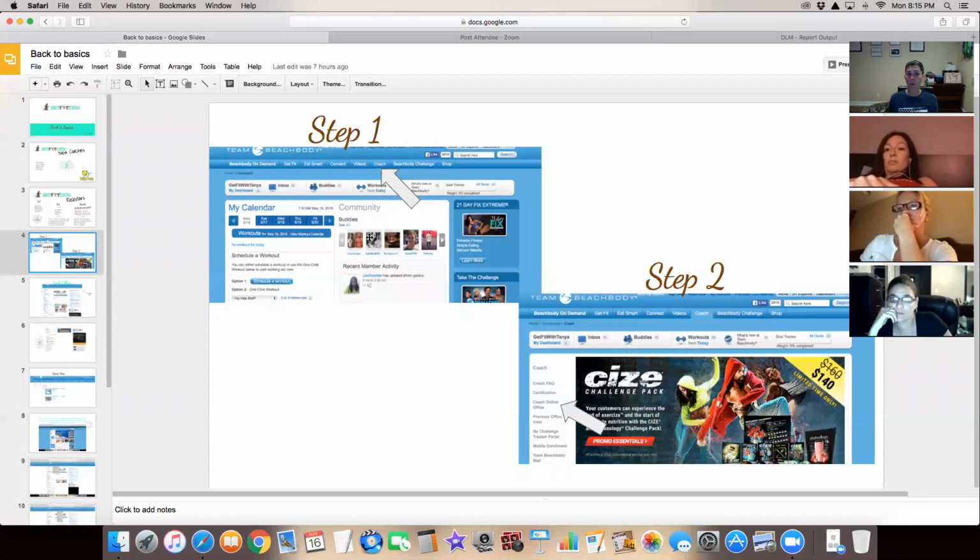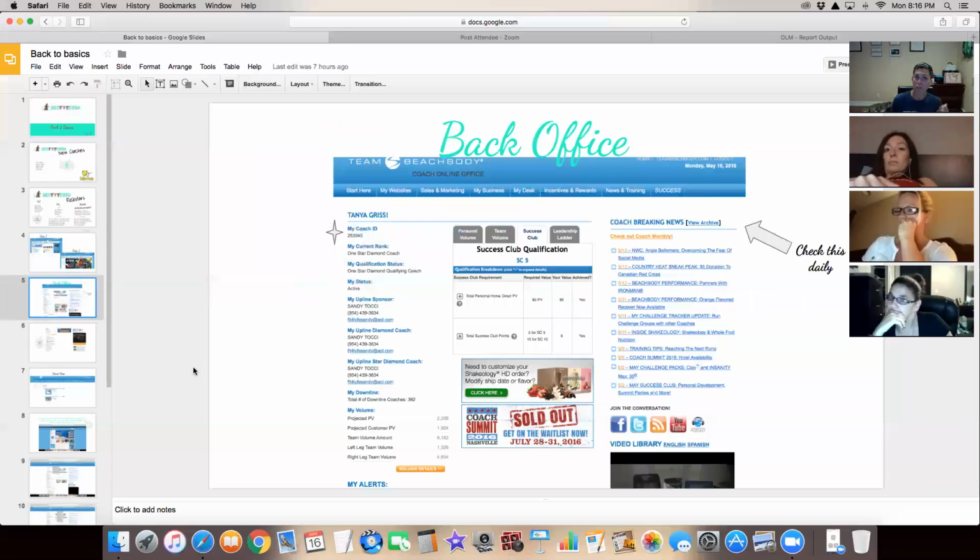But the one part we want to look at is how to get to the back office. You're going to click where the arrow is pointing to coach, and then from there, click where the arrow is pointing on step 2 to coach online office. You can also just hover over coach and a drop-down menu will come up and you can go to coach online office. But you want to make sure you go to coach online office, and this is the next screen that you will see.